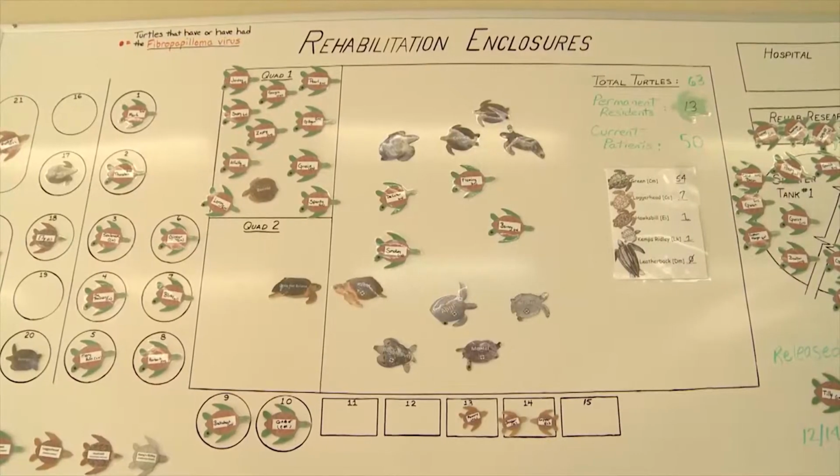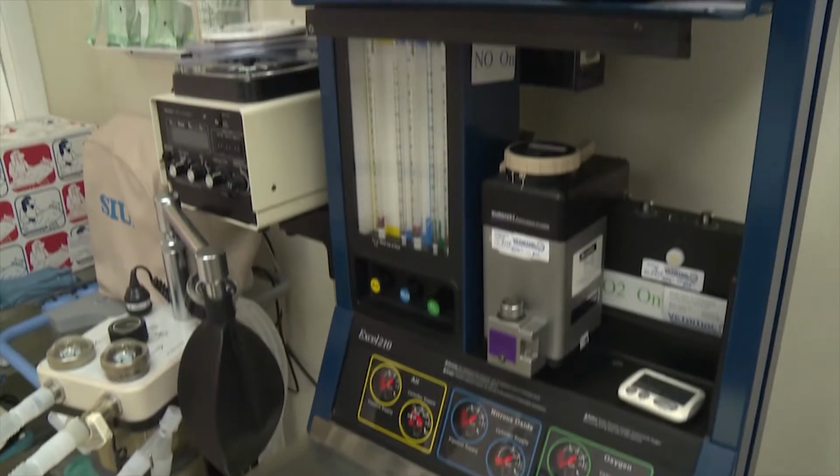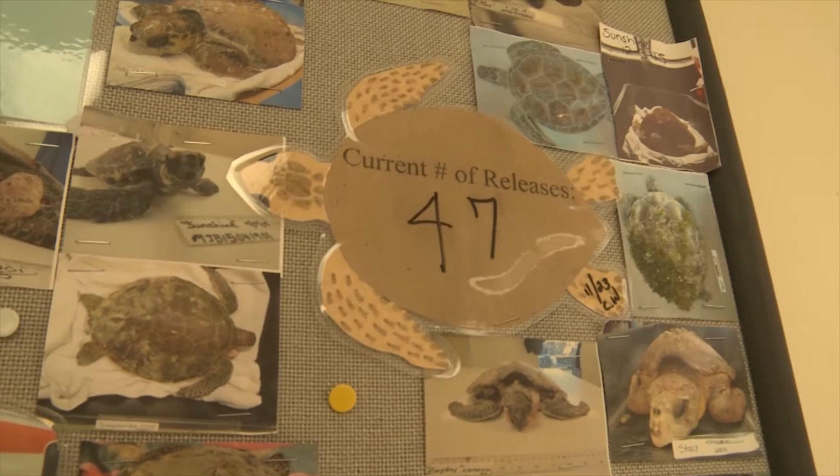This is the most state-of-the-art facility for sea turtles. We'll go inside with a scope like they would do on our knee or inside our chest. We'll use that, and then we'll put a laser in there. We can cut tumors off. We can do so much great work, and we work with the University of Florida and the University of Georgia.